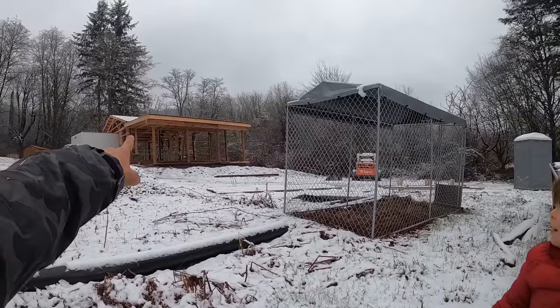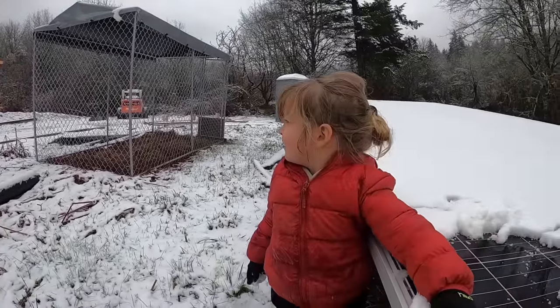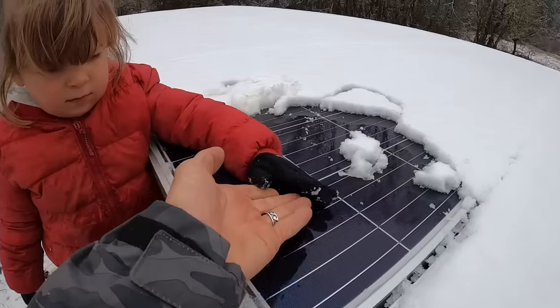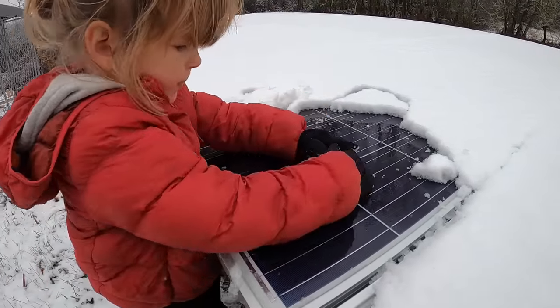Uh-huh. Do you hear that noise? Somebody's building over there, right? Yes. Oh no, they can't build anymore if we don't have electricity. We're getting a big shed built over here. It's pretty cool. Oh, good work, Agent Piglet. You're wiping the snow off of there.